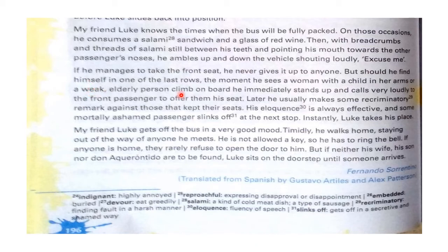Now, if he manages to take the front seat, he never gives it up to anyone. But should he find himself in one of the last rows, the moment he sees a woman with a child in her arms or a weak elderly person climb on board, he immediately stands up and calls very loudly to the front passenger to offer them his seat.